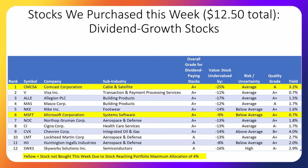The stocks in yellow have already grown to be 4% or more of our portfolio, so we did not invest more in them this week because we wanted to build a more diversified, less risky portfolio. Remember, each week we buy 10 stocks, and since we are investing such small amounts in each stock, it means we are buying fractional shares in our Fidelity brokerage account.